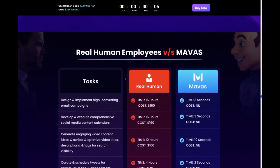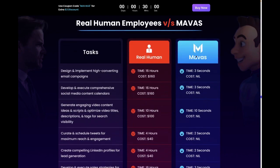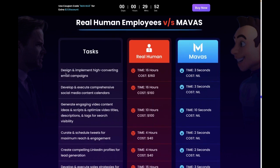All right. So Mavas does everything that you normally outsource to a specialist, but it does it faster and it does it better, right? If it's designing and implementing high converting email campaigns, it takes a real human on average 16 hours, a specialist, and costs you, in the best case scenario, the cheapest of cheapest, $160.